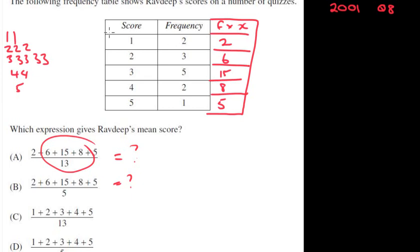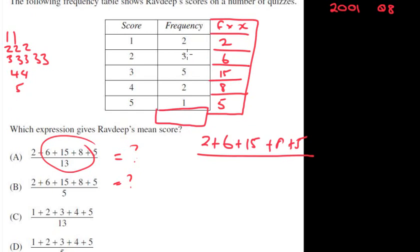So altogether, if I add up all my scores here, 2 plus 6 plus 15 plus 8 plus 5, and then I divide by the frequency, so how many times I've got it there, which is this: 2, 5, 10, 12, 13, and as you can see from that part there, I've got 13 numbers. I divide that by 13, you can see the answer is actually A: 2 plus 6 plus 15 plus 8 plus 5 divided by 13. Okay, so that was a slightly more challenging question again.